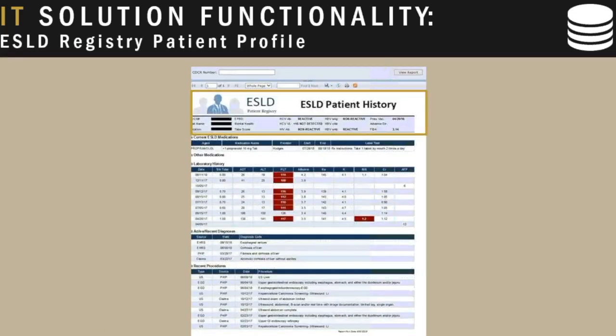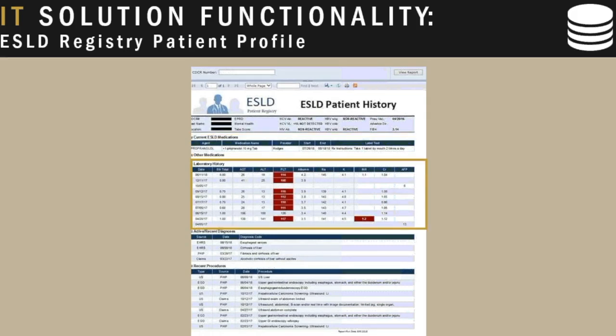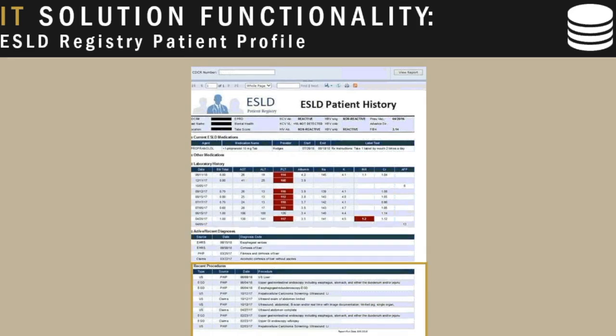This particular report also has a patient profile view, which staff can access by clicking the patient's last name on the registry itself. So clicking that brings up this profile view, which shows a number of data points helpful in treating end-stage liver disease patients. This includes information on hepatitis C and hepatitis B lab results, a calculated fibrosis or FIB-4 score, a listing of their current medications related to ESLD, as well as their other medications, a history of a subset of their lab results over the last year, information on diagnoses that have been entered for that patient related to end-stage liver disease, and finally a history of their ultrasounds and EGD procedures.